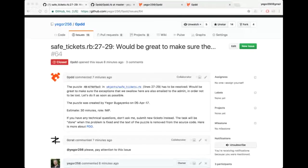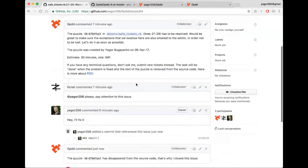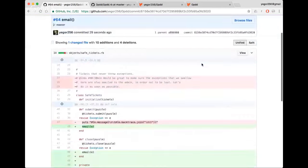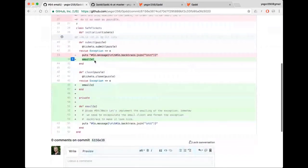It's already closed, as you see. So look at it. This is my commit. I just pushed it. Look, this is my change. This is what I've done. I removed that puzzle. I moved it here. I moved it there. Boom.